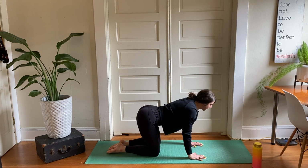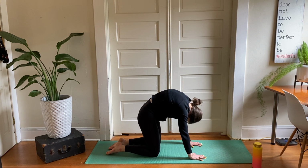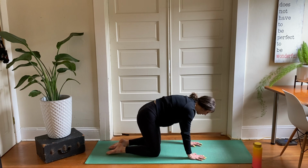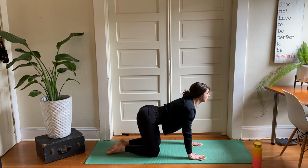Drop your belly, look up, take a deep breath in. And round your belly, look towards your belly button, breathe out. Keep flowing through your spine. Lifting and breathing in. Rounding and breathing out. Just trying to feel the muscles all along our back stretching.